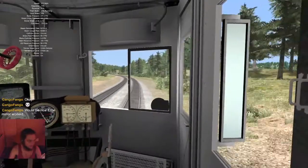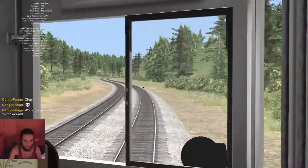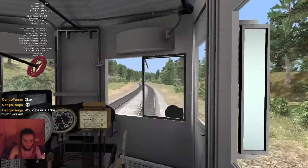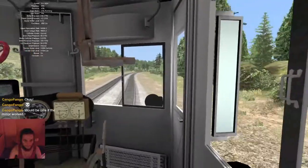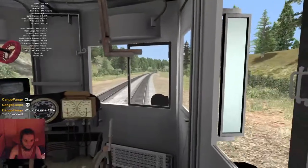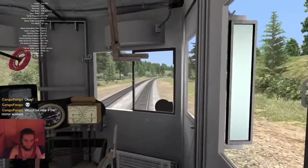Would be nice if the mirror worked. True. But it's also nice that it doesn't lag. Well, not a lot at least. Okay, coming up on 30. There we are, 30.